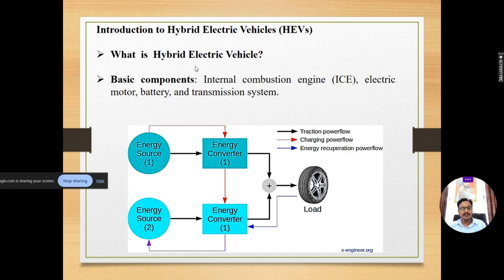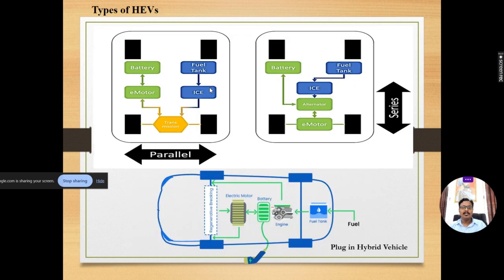Okay, so this is a quick review of the hybrid electric vehicle. Then we'll move to the basic types of hybrid vehicle. Without knowing the types, we cannot justify how energy is going to be managed. In a parallel hybrid electric vehicle, the battery and e-motor, that is the electric motor, and the fuel tank and IC engine are connected directly to the transmission. On the right side, in the series vehicle, the electric motor is directly connected to the transmission. Nowhere can you see the ICE, the internal combustion engine, connected directly to the transmission. That is the major difference between a series hybrid vehicle and a parallel hybrid vehicle.